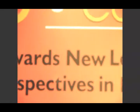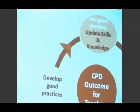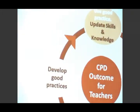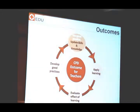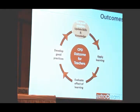Update skills and knowledge, apply it into learning, evaluate the effects of your learning, based on that develop good practices, put those good practices to use, accordingly update your knowledge and go back to applying it. That's a continuous cycle of continuous professional development, and that's what institutions, schools, teachers have to look for.